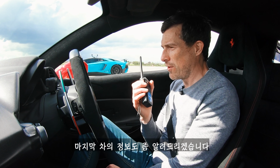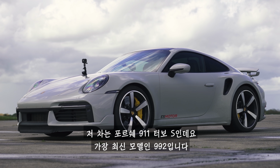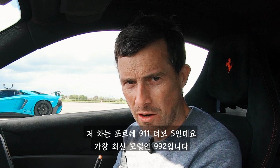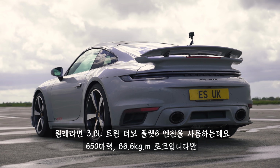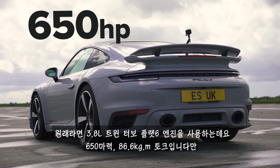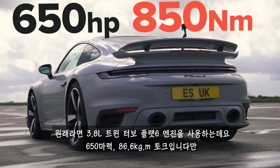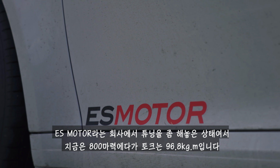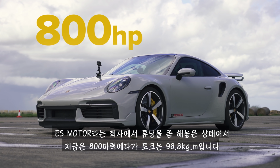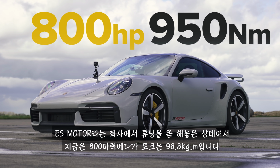Let's move on to the final car. So that is a Porsche 911 Turbo S. It's the 992, the current generation. So that normally has a 3.8 litre twin turbo flat 6 engine with 650 horsepower and 850 newton meters of torque. But it's been tuned by some chaps at ES Motor, and they've taken it up to 800 horsepower and 950 newton meters of torque.